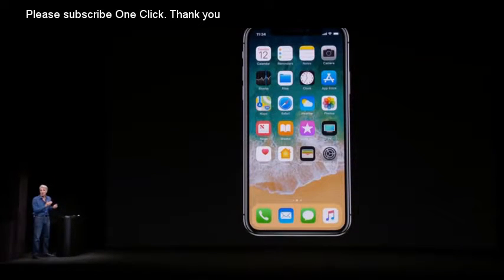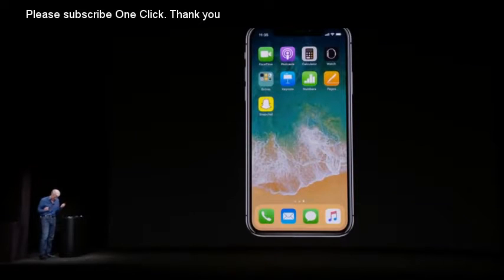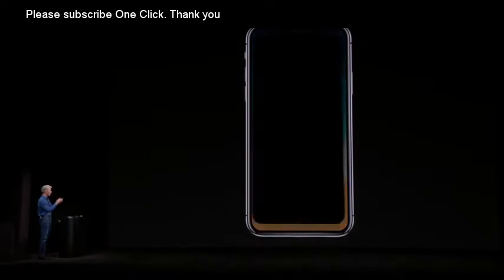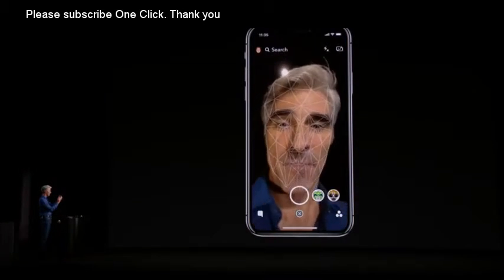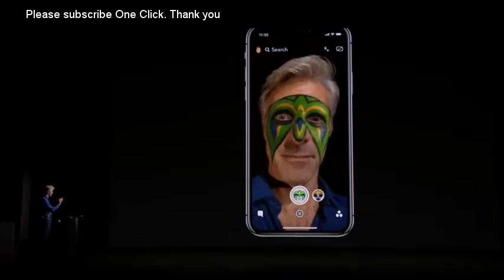Now, the TrueDepth camera behind Face ID isn't just about authentication. In fact, we've extended ARKit with some incredible new face tracking capabilities that provide a whole new class of augmented reality experiences. Now, we've been working on one with Snapchat, and I'd like to show it to you now. So I'm going to launch in. You see it builds a mesh of my face, and now I can just select a mask.